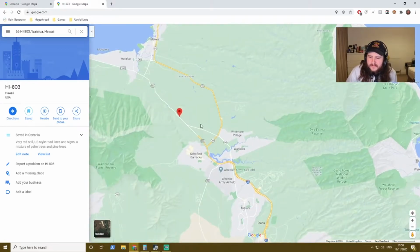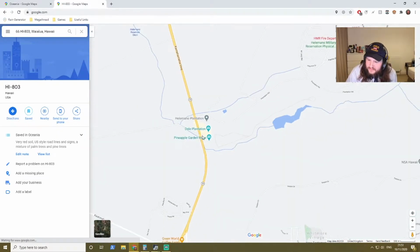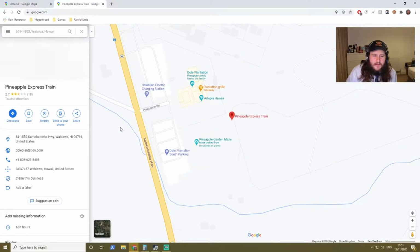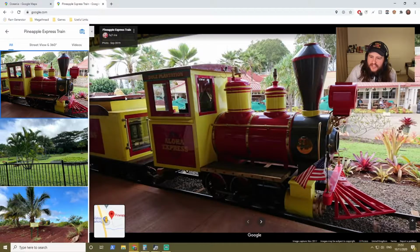Yeah, no, pineapples. Wait, what? Do they do pineapples as well? Yeah. Oh my god. In Hawaii, they do pineapples. Wait, what's the Pineapple Express train? Wait, pause the podcast. What have we found here? Holy shit!